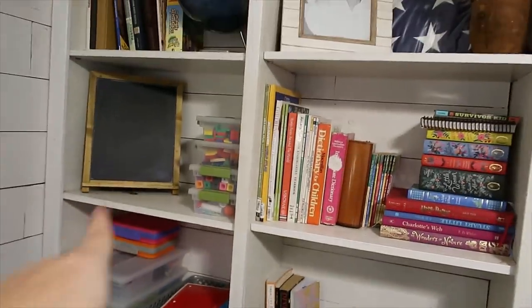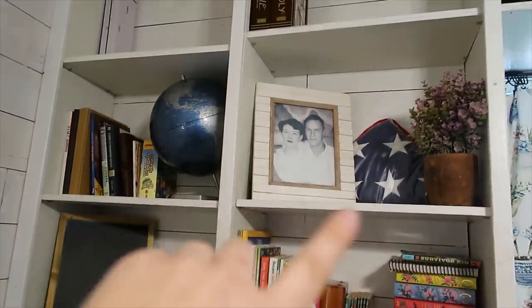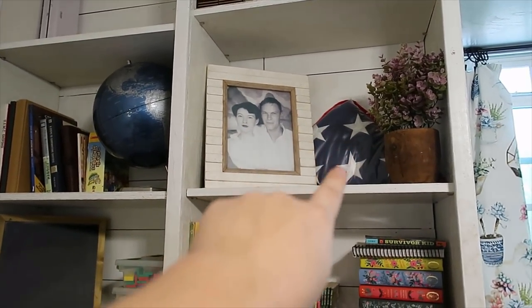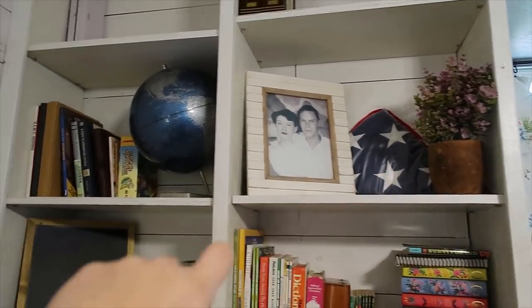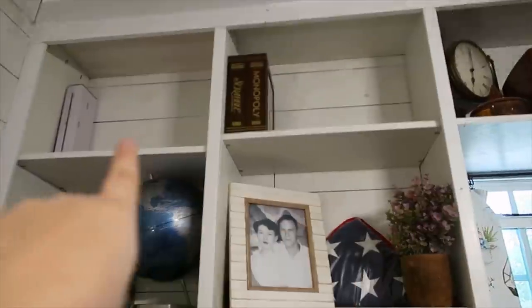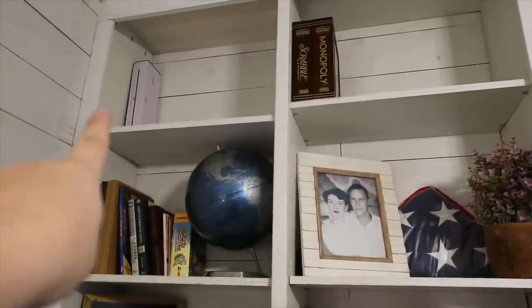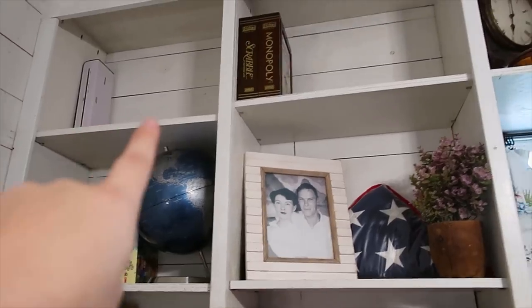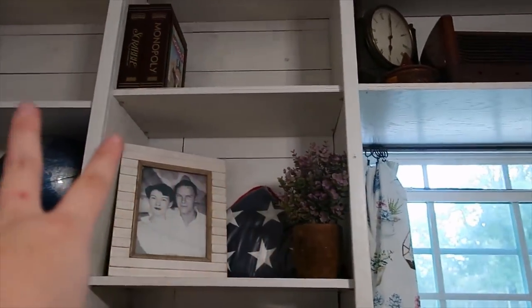So still, we've got our homeschool stuff in these three. Just a little homage to my grandparents and Jay's grandpa. That's Jay's grandpa's flag. And let's see. I've got empty shelves up here for now. There's my laminator. And I don't know if I want that to stay up there or not. So I am currently waiting to see what I want on those shelves. I'm going to leave them empty.